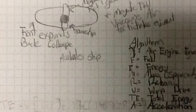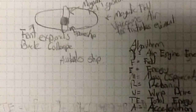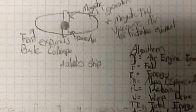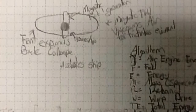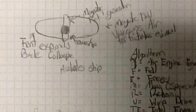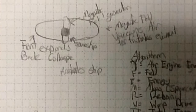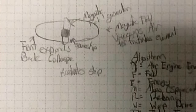Being that this process will release a lot of energy and take a lot of energy, we must calculate how much energy we release to see how high the temperature would go. The equation to find the total energy would be total energy equals warp drive energy plus the field to the 3rd power plus the mass of the spacecraft plus field minus the collapse plus the air engine energy and acceleration.